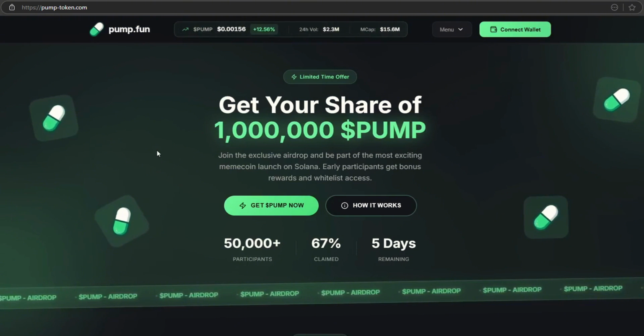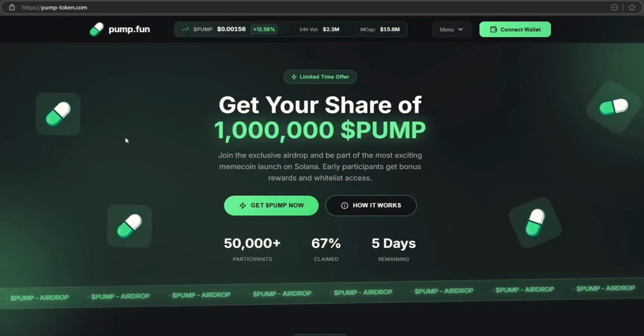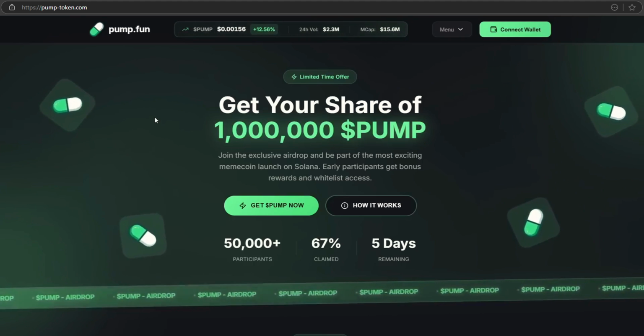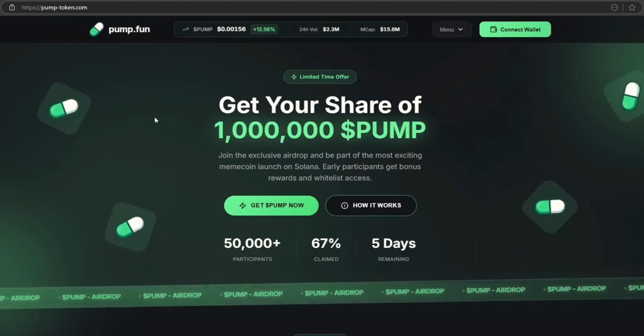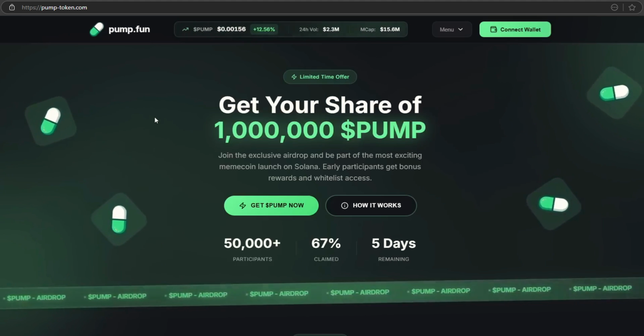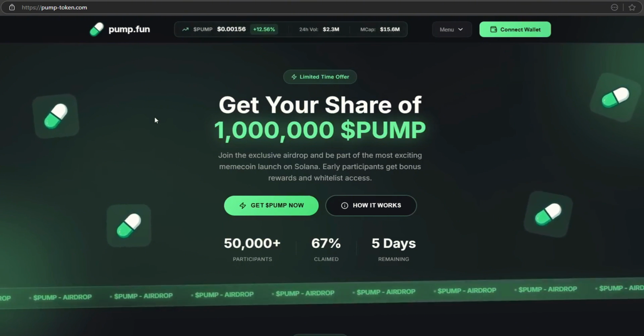And like you can see, 50,000 people have participated in this already. It's only valid for another 5 days, guys, but it can close at any point. You see here that already 72% of the airdrop has been claimed. So once it reaches 100%, whether it's in a day or 2 days or an hour or 5 days, it will close. So this is something you need to act on immediately. Guys, also super excited for this.